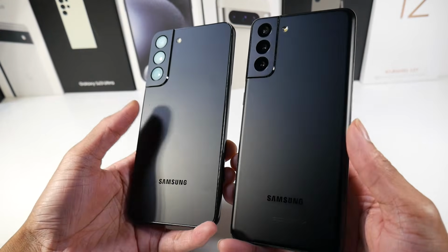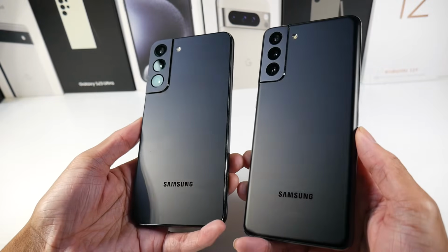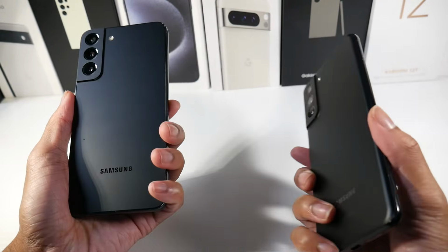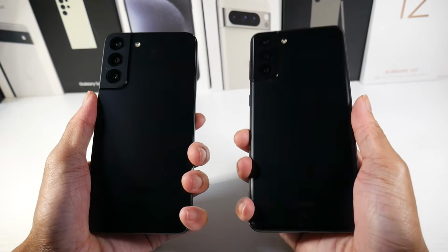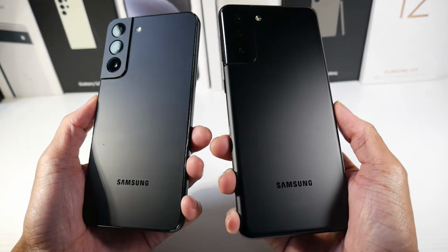They both pretty much have the same design, matte finish on here, no fingerprints. And yeah, they both, like I said, look pretty good. They both kind of have that curve to it as well in the palm. So pretty much identical in terms of design here.